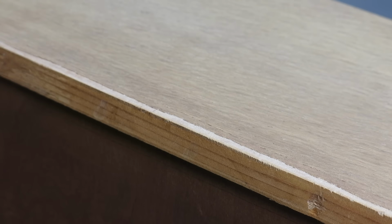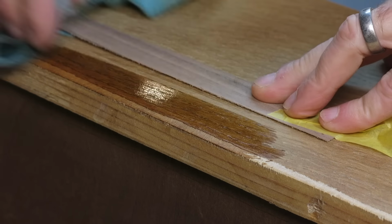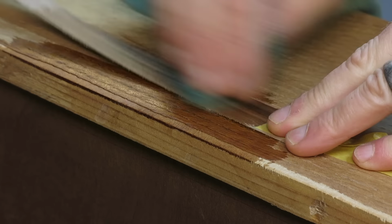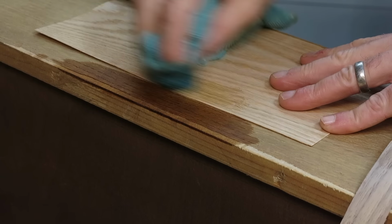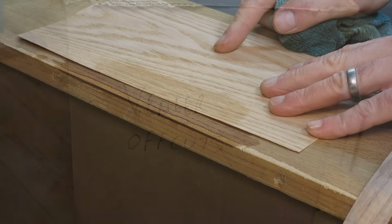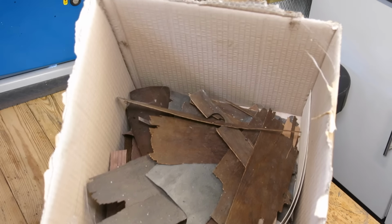Despite the state this was in, there was only really one drawer that had the veneer damaged on it. I wanted to try and patch that. So I had some edge band walnut veneer, and I was just trying to see if that was a good match. I also had some oak veneer, and I've got a big box of old veneer offcut, so I was just trying to find something that was suitable.